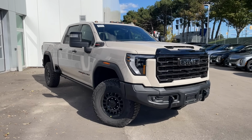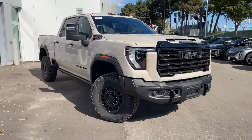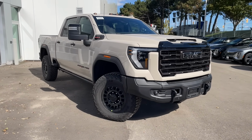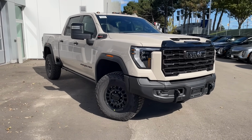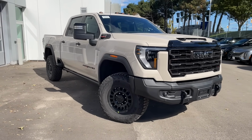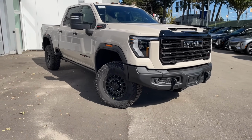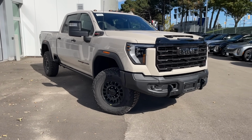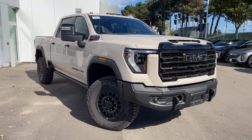Now, this one being the AEV edition gives you a couple different options here. So you're going to get stamped steel bumpers in the front and back, steel skid plates, 18-inch Salta wheels, AEV edition, and then you're going to get 35-inch tires, a 1.5-inch suspension lift. As you can see, this truck's massive. You're going to get Multimatic DSSV dampers and then a rear locking differential. So a lot of cool options here on this truck, but we'll start here at the front.